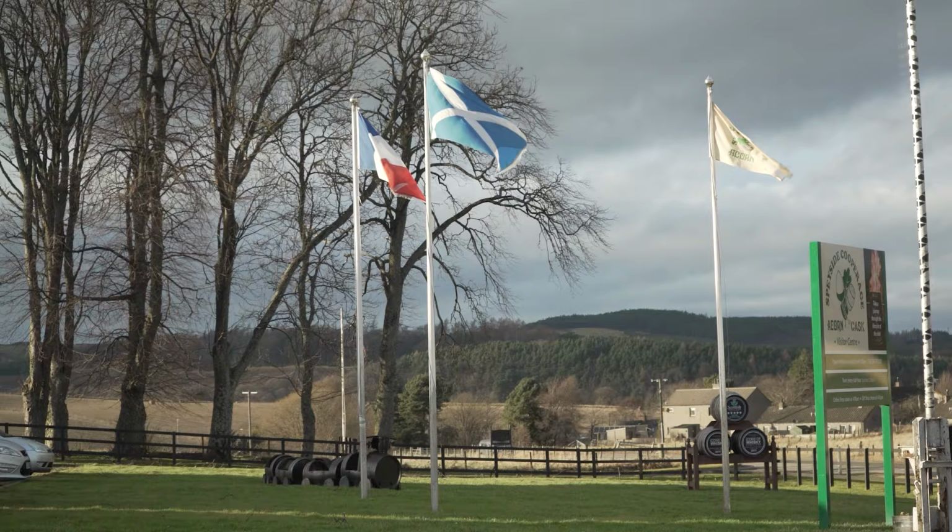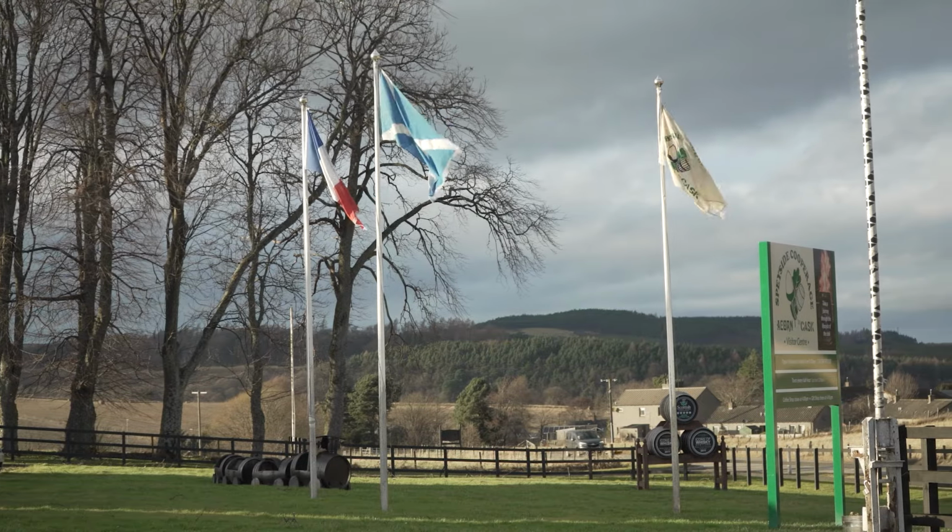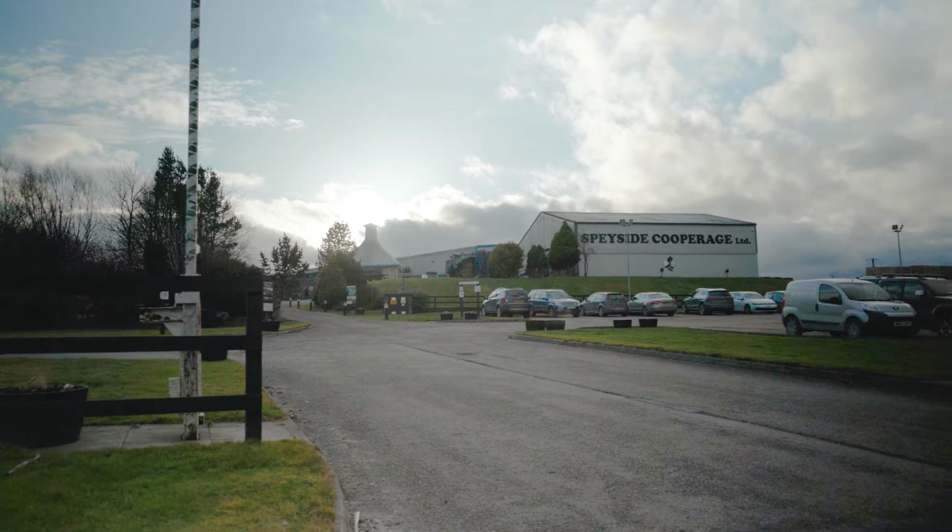Now, once you own the full title to your cask, let's say that you've bought a bourbon hogshead because it was cheaper than the sherry hogshead. You can come to a place like this, Speyside Cooperage, and they can supply you with a very, very good quality ex-sherry, brand new sherry cask for around £700. That can then be shipped to the warehouse that your cask is lying, and they'll be able to do a process known as re-racking, where they'll be able to decant the whiskey from your old cask into the brand new cask.